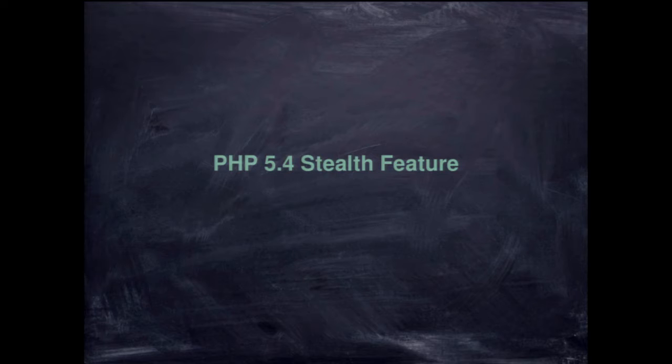Here's a feature that you can't avoid using. PHP 5.4 is faster. If you take your existing PHP 5.3 code, upgrade your server to PHP 5.4 and run it, without using any of the shiny new features at all, your code will run faster. How much faster? Well, of course, the answer is it depends.